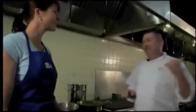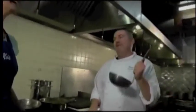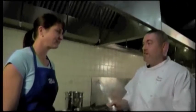Okay, so I think I've figured out what this ladle's for. Come on, it's for the chowder. Look at this thing. Gosh. That would be one big bowl of chowder. Yeah. How many bowls of chowder do you sell a year? Well, we think we probably sell about 1 million bowls of chowder a year.